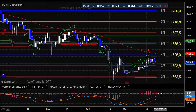So for tomorrow, I think we need to be looking for two-way trade and definitely pay attention to the first 30 minutes and see how the opening range sets up.